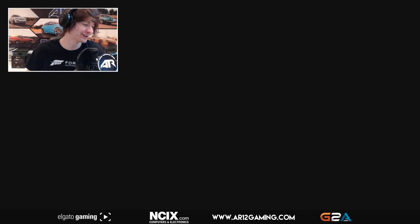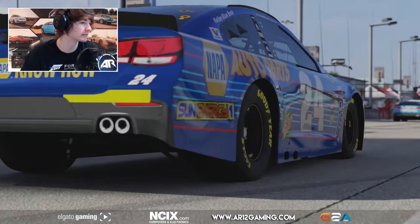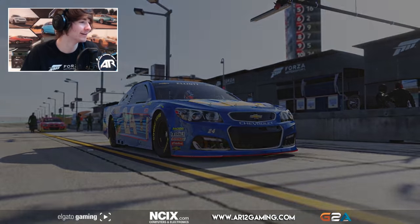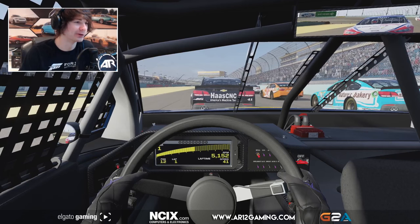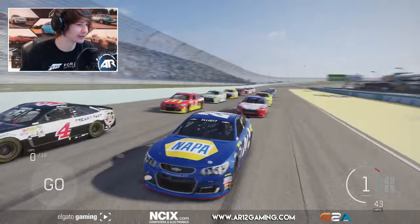This is so cool. I want unbeatable. I want the hardest NASCAR competition, please. Don't total this car. I'll try my best not to, man. Oh God. Can I go exterior view? I can. Holy shit.